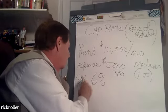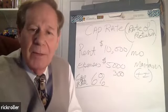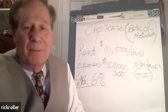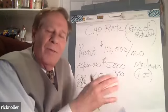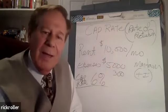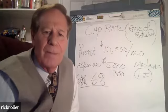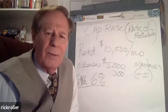Now, how would you know that the market is demanding or paying a 6% cap rate? In other words, investors would like to get the highest cap rate they can get. I want a 10% cap rate. It's better than a 6, but you're not going to get it. Why? Because you have to pay more for the property. The more you pay for the property where the rents are kind of locked in, the lower the cap rate. So what's happening in this market is it's kind of a seller's market because you're only going to get a 6% cap rate. And maybe that's pretty good. But how do you know if a 6% cap rate is good or not?